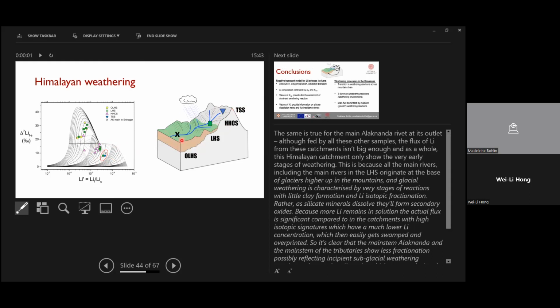So I guess the point here is that if you want to sample rivers and you take one sample from the base of the catchment, you're going to look at this and you're going to think, there's no weathering going on in this catchment. There's no CO2 drawdown. But actually you're missing everything, because all the lithium that's being taken up in clays is just kind of stuck in the soils here, right? So you're not seeing that flux of lithium. But yeah, that was a bit of a side note, but that's something to think about when you're planning field expeditions and stuff like that.